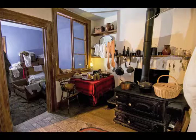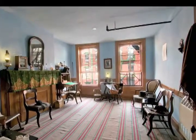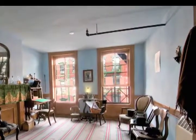And you'll also see that a decision was made very early on not to hide any modern things that had to be put in to make this a museum that people could go to. So you can see the sprinklers that were put in by the museum, and there's no effort to hide them somewhere. They're just part of the continuum of change that this building has gone through.